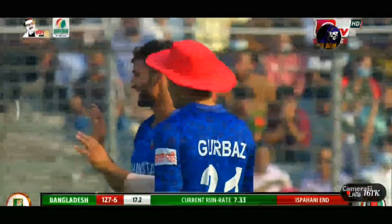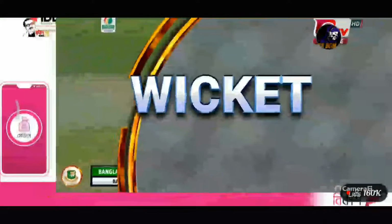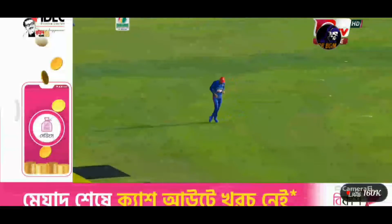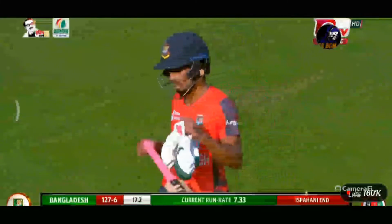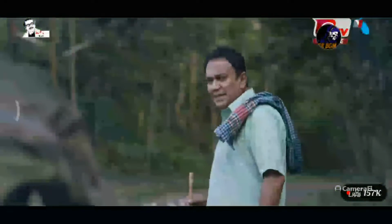This is another big blow and a timely wicket. No, he's not happy. He's just trying to chip it over the infield, and in the end just loses the shape, doesn't he? Another soft dismissal, a couple of soft dismissals and a big wicket, another big wicket for Afghanistan. Umar Zai picks up the wicket of Afif Hussain, who's gone for 25. Bangladesh 127 for 6.